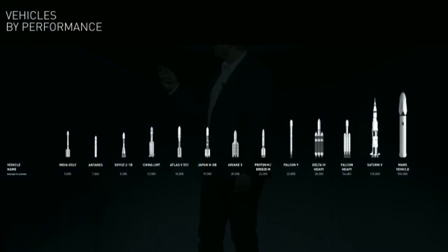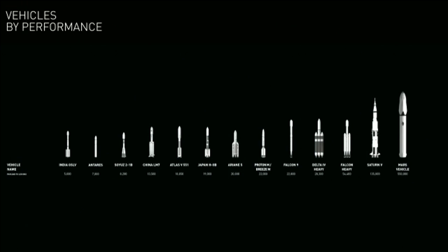So this gives you a sense of vehicles by performance, sort of current and historic. I don't know if you can actually read that, but in expendable mode, the vehicle that we're proposing would do about 550 tons and about 300 tons in reusable mode. That compares to Saturn V's max capability of 135 tons.